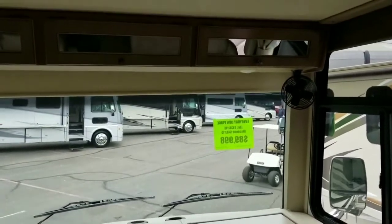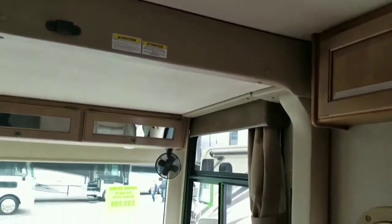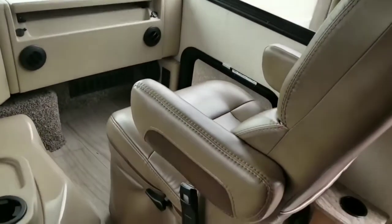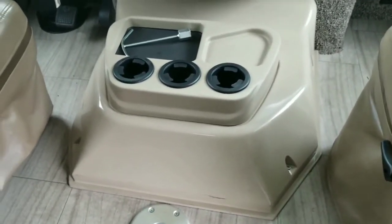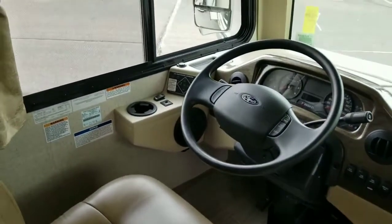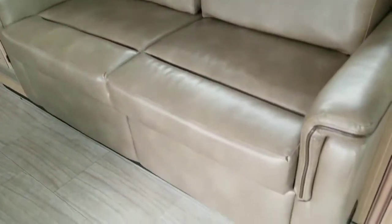Nice, has the table for the passenger. Drop down bed. Of course, that would be where I would be sleeping, because I'm the snorer. It is gas. You can always tell when it's gas, because of the shroud in the front here on the floor. Diesel does not have that. Nice. Again, nothing fancy, but very comfortable.